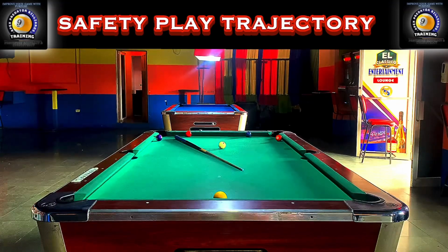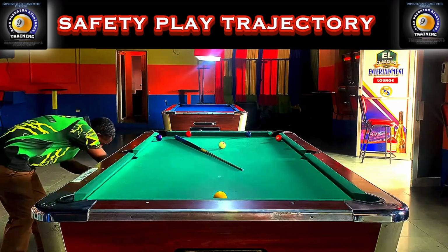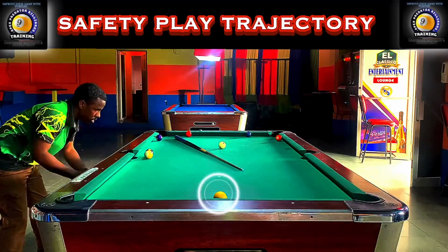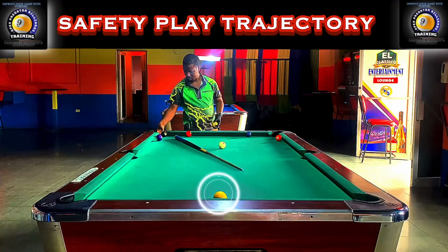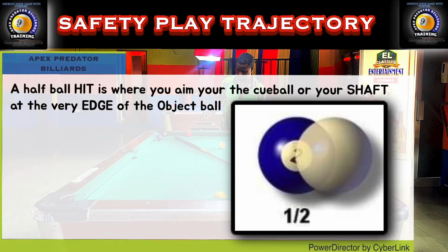Now, when I went on the practice table, I was testing the theory, and I am a big fan of the half ball hit. So when I place my object ball, as being demonstrated there on screen, at the middle diamond on the short rail, my first test was, if I were to hit this object ball at a half ball hit, where would it go? And that's where all of this started.